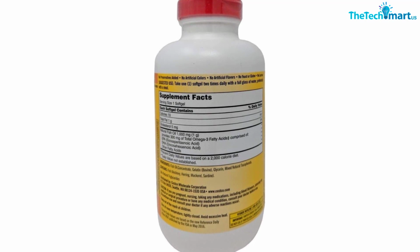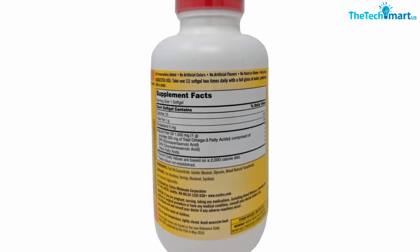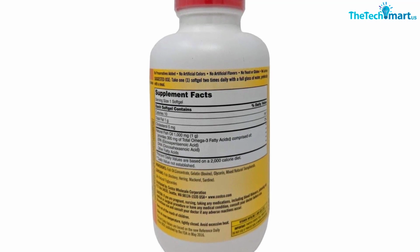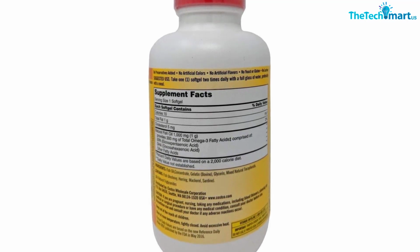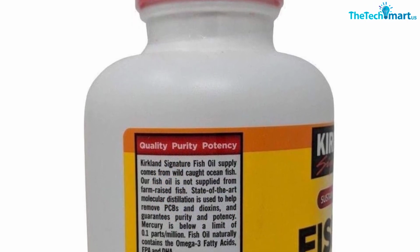Third-party testing from USP ensures this fish oil contains what it claims, in the amounts reported and without any contaminants. The ingredient list is short and simple. Vegetarians and those following a kosher or halal diet should note the gelatin capsule as porcine, pig-derived.